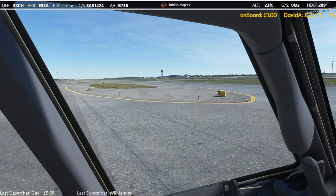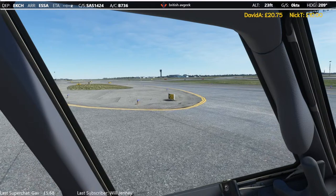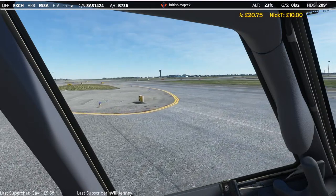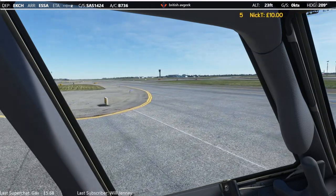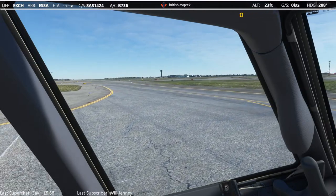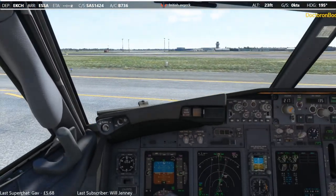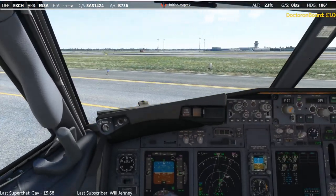Castle Tower, Osprey 272, Lima, stand 1-4, ready for pushback to start. Osprey 272, Lima, push and start approved, face east, QNH 1016. Push and start approved, face east, Osprey 272. There's a right here, followed by a left, then a right, and we're going to hold short of runway 12.